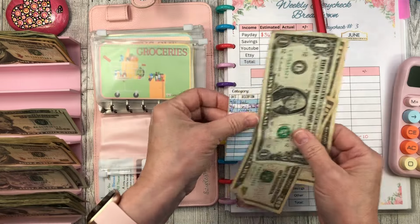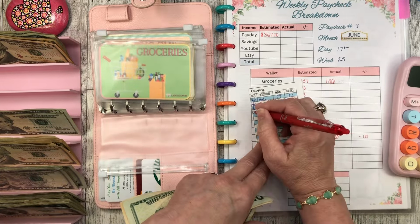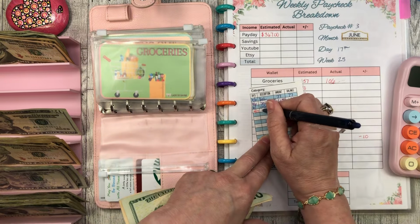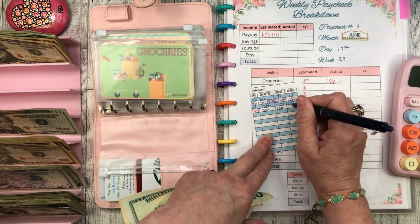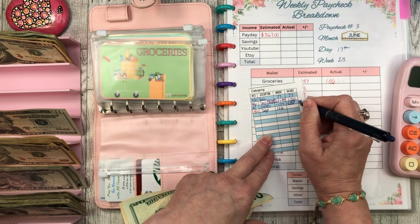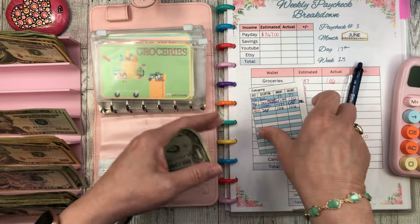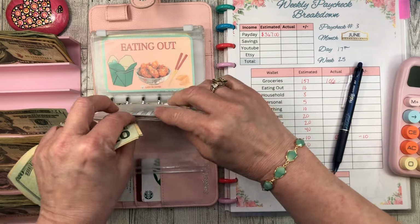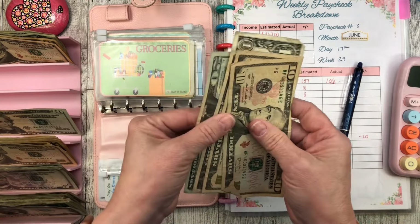Where is my tracker? There it is. So today is the 17th. Wrong pen. Deposit 106. And that is gone and paid. Scribble that out. And I'm starting with 106. I better eat from the cupboards. From the cupboards.